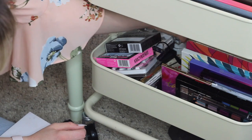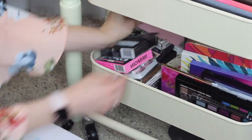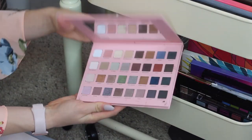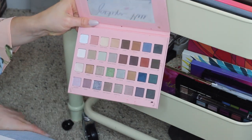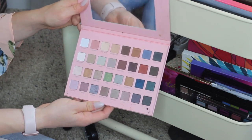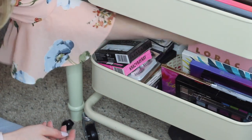Oh, this one is actually one of my favorite palettes, and for a while, I can't get it out. Ugh, okay. And for a while, it was the only one I was using. This is my Lorac Pro Mega 4 palette, and it's just so nice. There's so many neutrals and so many fun little colors in there, and the shadow formulation is amazing. And then some new stuff came along, and it got bumped to the bottom.